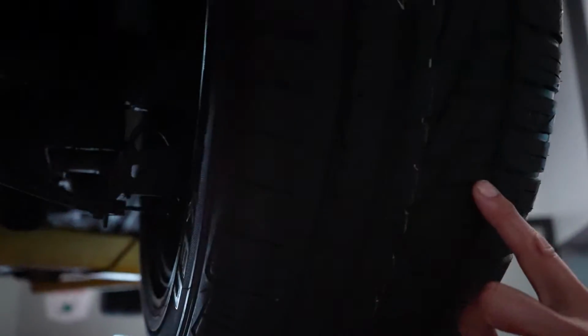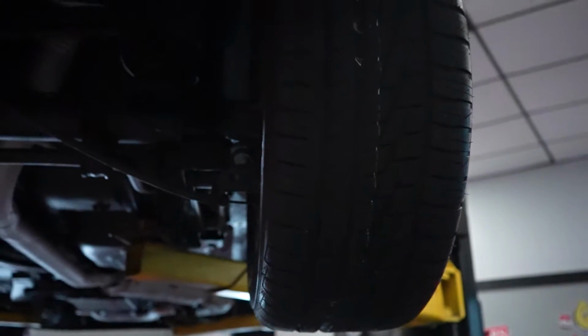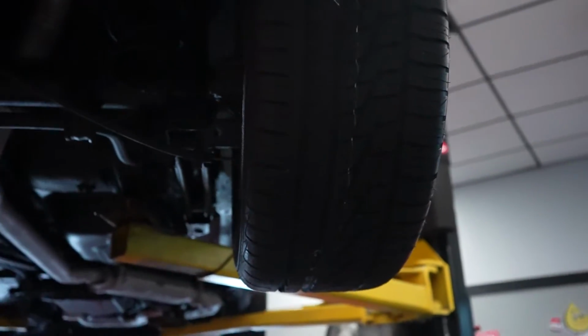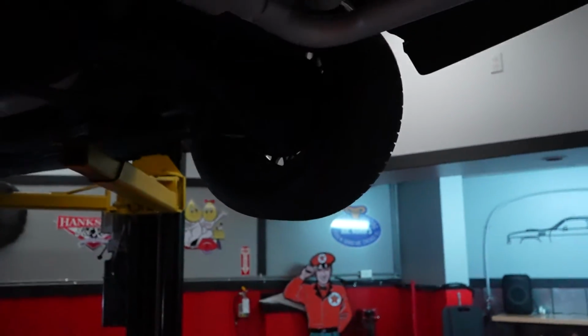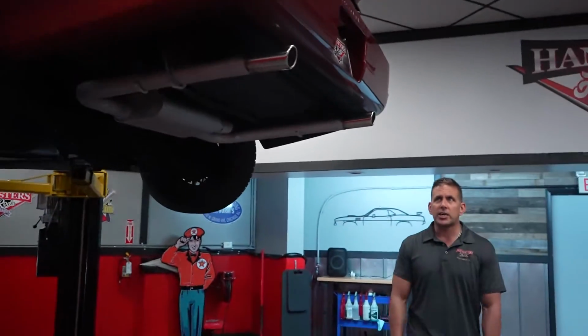The tire condition, brand new tires. Like I said, see that white line and all those fancy letters and numbers. That is an indication that those tires are brand new, so they literally have no miles on them. Just whatever it drove over here from Hanksters garage, 3 miles, 3.5 miles, something like that. So, 1989 GTA Trans Am, Firebird, Pontiac, great car. We're going to sit down, we're going to go drive it.